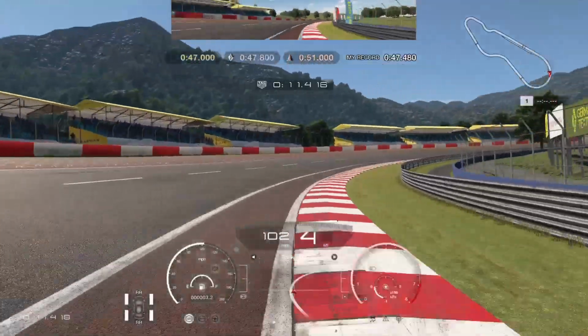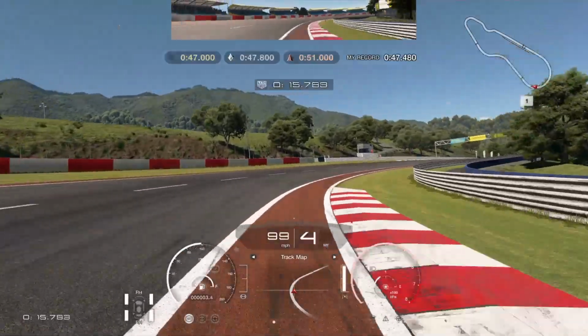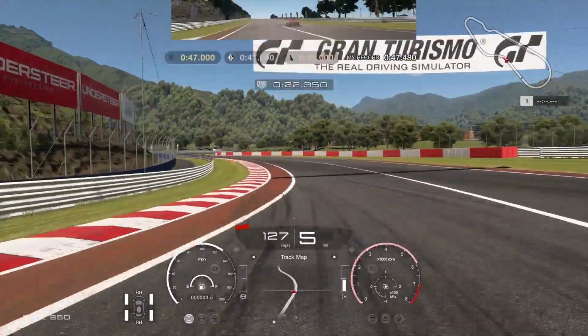Right, let's just try and hold this a little bit tighter. And, oh God, our Ghost has gone a little bit wider, but we've taken the inside line. And that worked out better. So we've managed to pull away from the Ghost. So that's a little bit of an improvement.